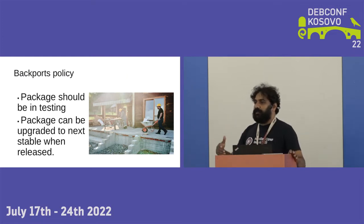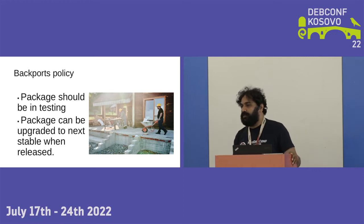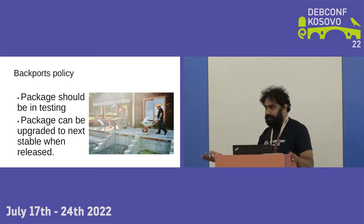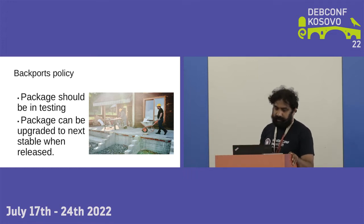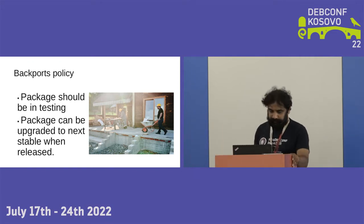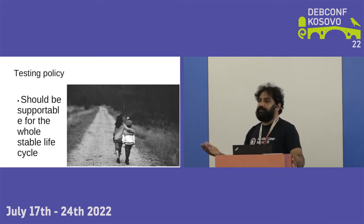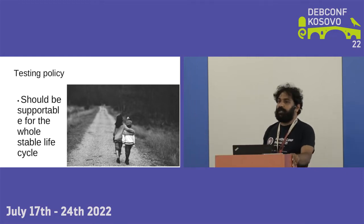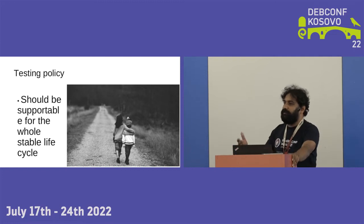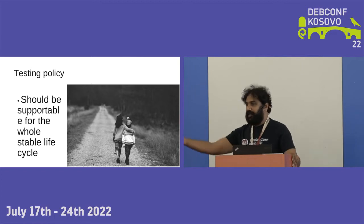So we tried whether we could have GitLab in backports, but then the requirement for the package to be in backports is that it should be in testing. Then only you can have that package in backports. This is so that when the next stable release comes, you should be able to update your backports version to the next stable version. And if the package needs to be in testing, we should be able to support it for the entire stable life cycle. If we already know that we can't really support it for the entire stable release cycle, then it doesn't make sense to be in testing. So if it's not in testing, then it can't be in backports as well.